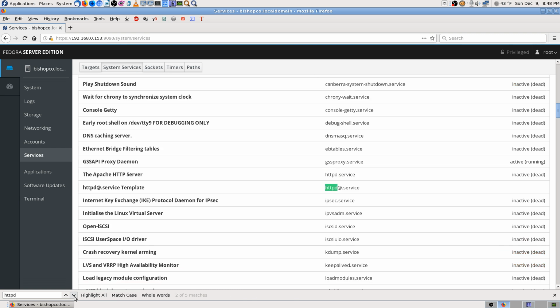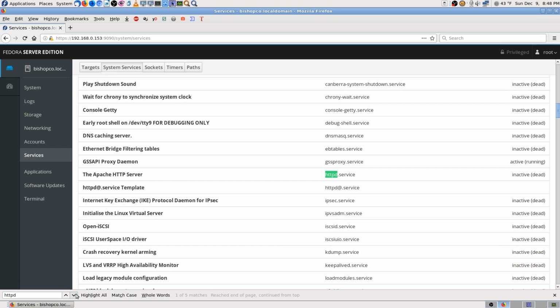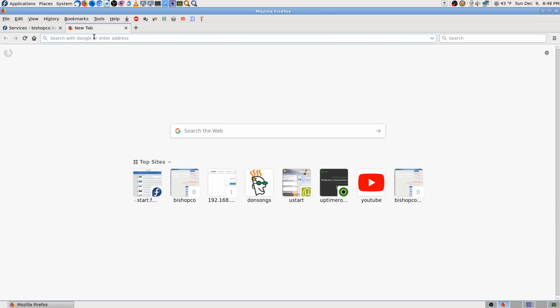Yeah, the Apache server, that's a template. It seems to not be running. We'll see if we can go to it first, but it looks like it's not running. Yeah, let's go to it. We'll just do this. See if it pops up and just shows no website, or if it says it's not there.